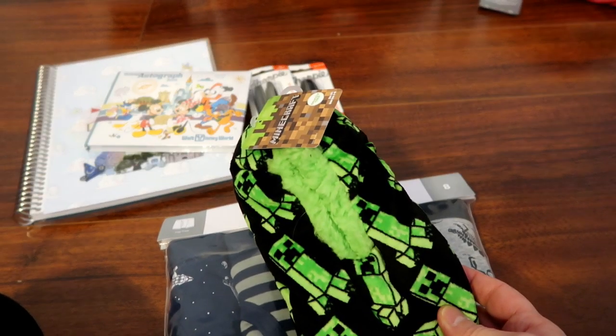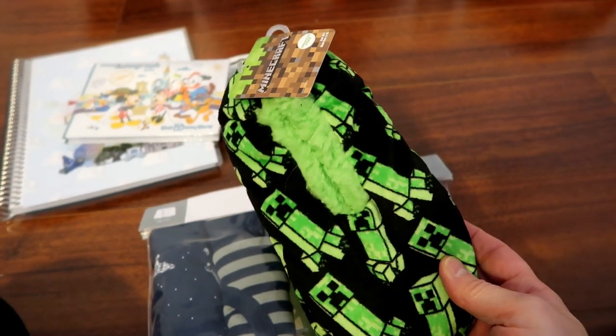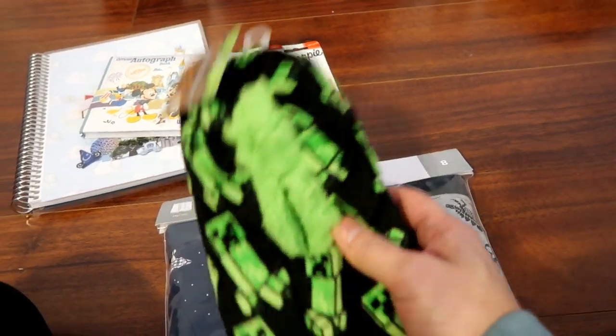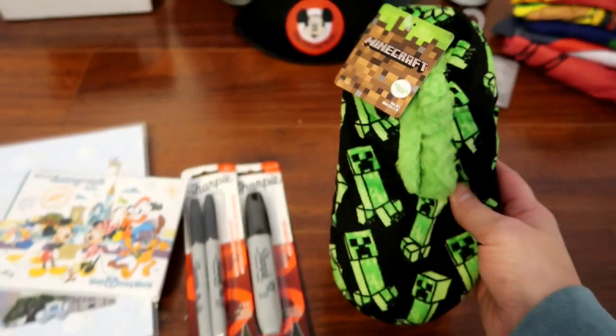I tried forever to find Disney slippers. No Disney slippers for boys. Could not find them anywhere. Children's Place, Target, Walmart, Amazon, Carter's, Oshkosh, none. So I just went with the Minecraft. He loves Minecraft anyways. So that's what he's going to get.